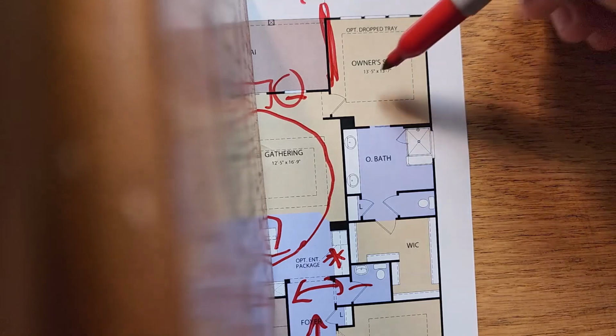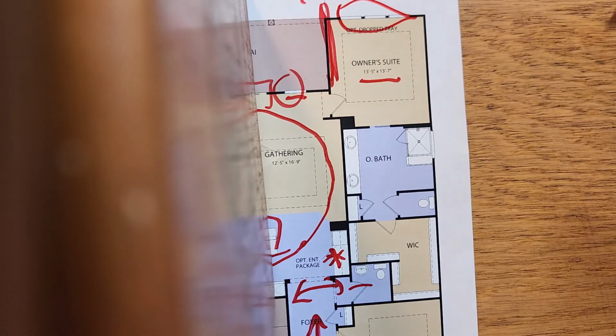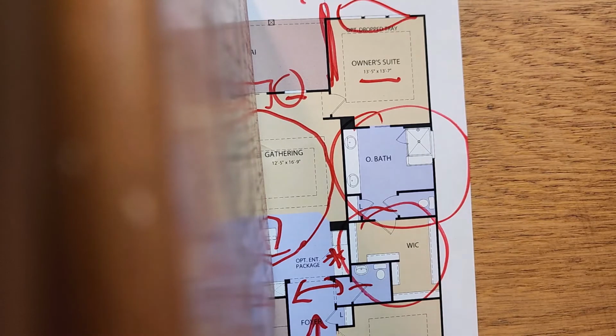Now this is the owner suite. Great size room, great windows, great natural light. This bath, massive. This walk-in closet, massive. You know, all in all, it's hard to beat this plan in my opinion.